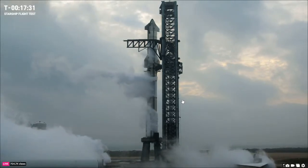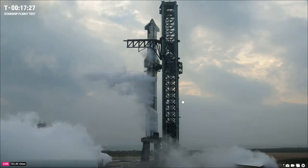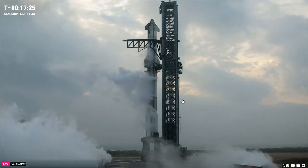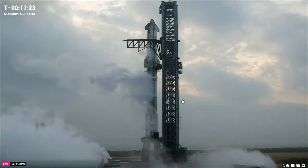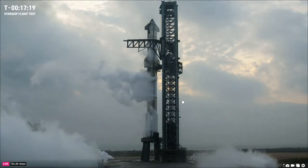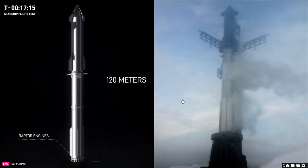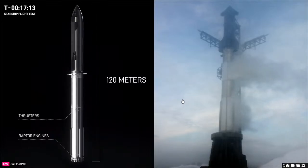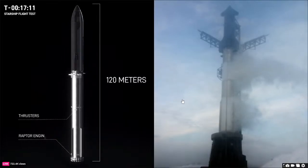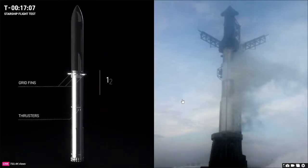Thanks, Dan. The countdown is continuing to progress, so let's take a closer look at the world's most powerful launch vehicle ever developed. Starship is comprised of 2 elements, the ship, which has 6 Raptor engines, and the Super Heavy booster, which has 33 Raptor engines. Starship is capable of about twice the thrust of the Saturn V rocket, and with future engine upgrades, it will actually be 3 times more powerful.